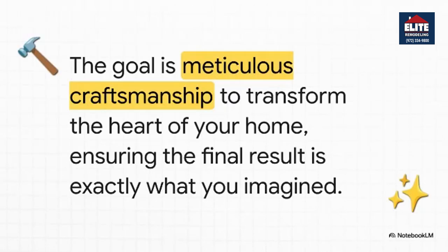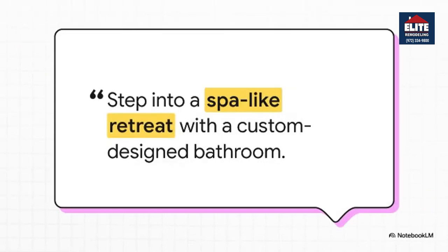When you're looking at a company's work, listen to the words they use. A great company doesn't just talk about replacing cabinets, they talk about meticulous craftsmanship. That little difference tells you they're obsessed with the details that make a kitchen not just look new, but feel like it was designed just for you and your family. And it's the exact same story with bathrooms. The best remodelers don't just see toilets and tile. They see a chance to create an experience. So when you hear a phrase like spa-like retreat, you know they're thinking about your comfort, about creating a feeling, not just hooking up the plumbing.